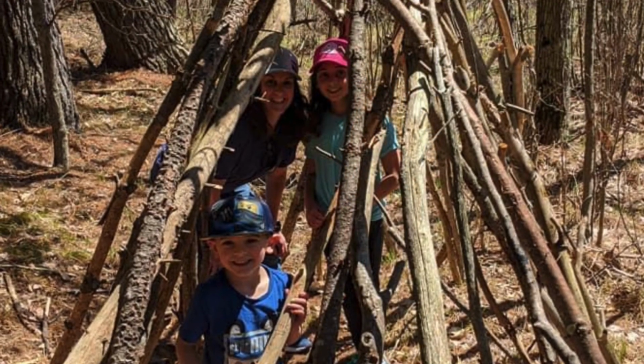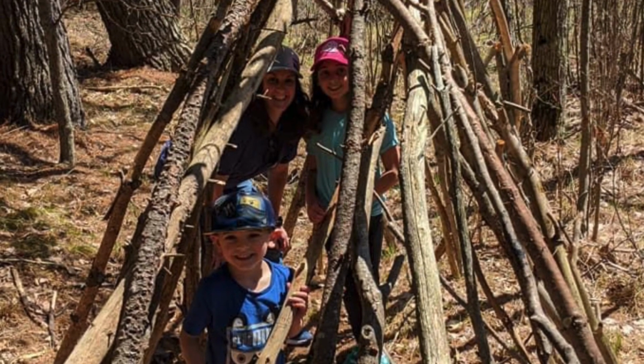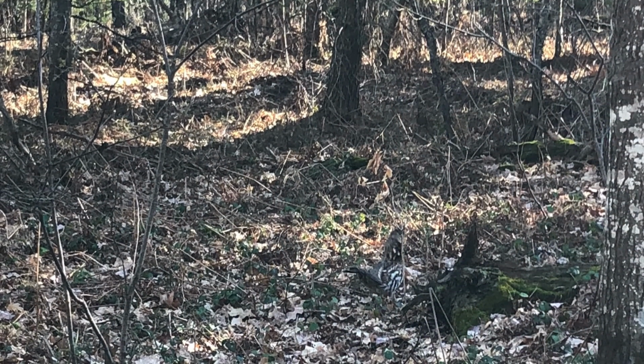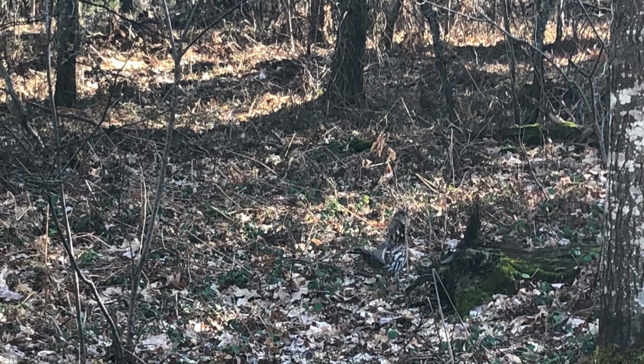Kara and her kids had been at the same place earlier in the morning and had told us about it. Look carefully. Do you see the bird hidden in this picture?